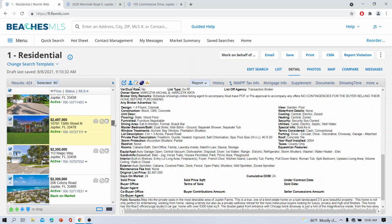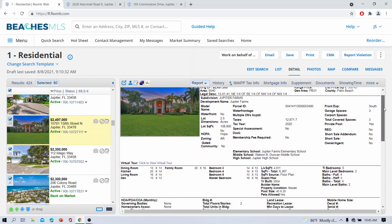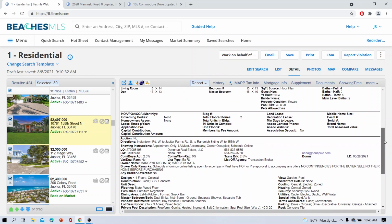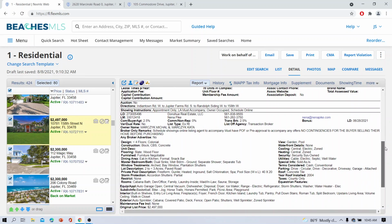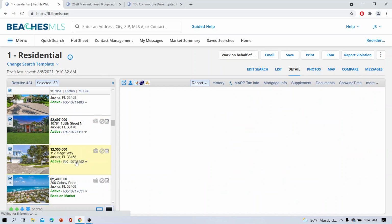Yeah, Jupiter Farms, if you don't know, is like a farm area. You can have horses. There's no HOA, but there's no city water and no sewer. So you have septic and well water. But some people just don't want to be bothered with the HOAs and the city, so they just want to live on their own terms. And I don't blame them.